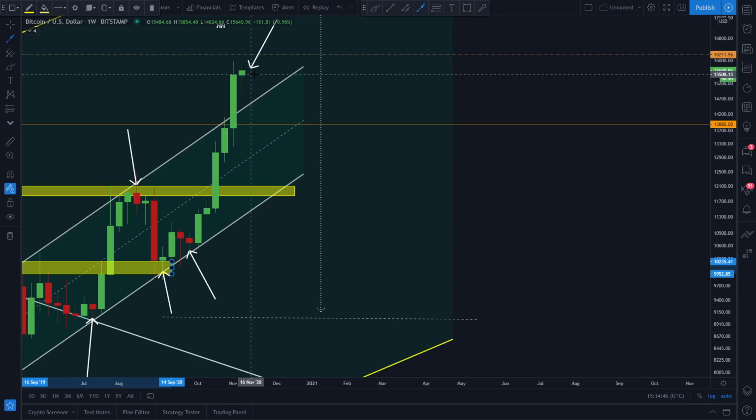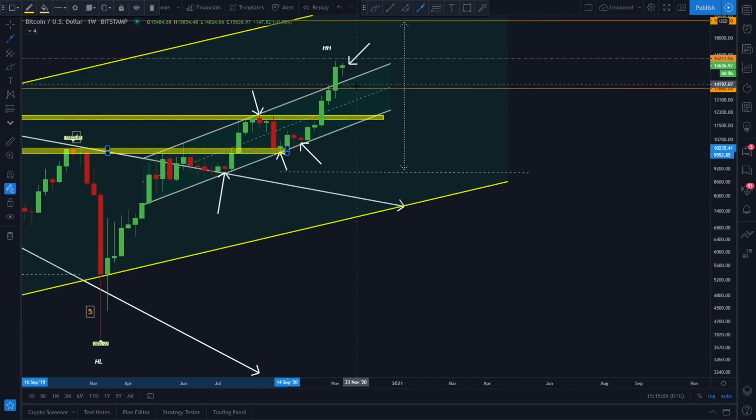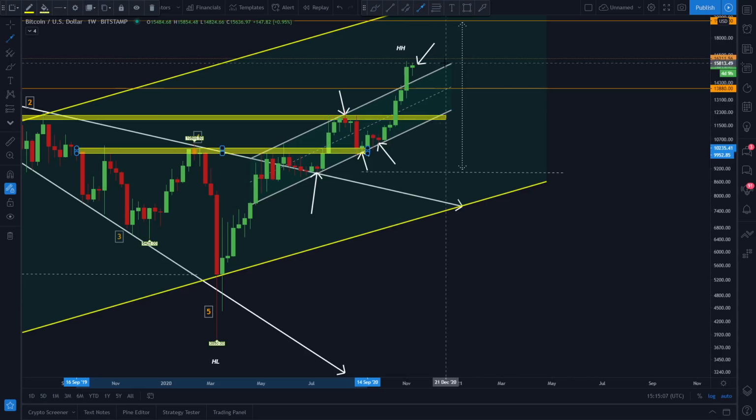So if this is going to see any sort of a pullback, we also have to take this candle into consideration, because if this is going to be a spinning top, we have to be careful, because a spinning top, as I've already shown you with the previous example, could be a sign of change. So I'm not saying the trend is going to be bearish, guys, but if you look at this as a whole, you can see how bullish the trend of Bitcoin is right now, right? So even any sort of a pullback right now could be a great buying opportunity.